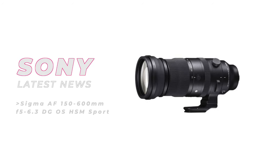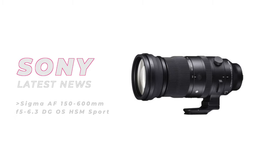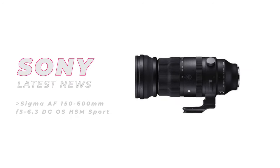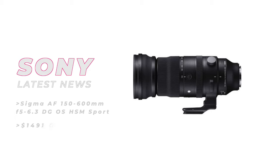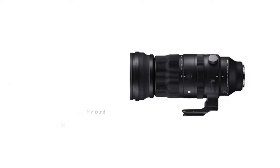Great work, Canon. Okay, let's jump into some Sony news, and there is an interesting new lens from Sigma. This is the Sigma 150-600mm lens. It is an f5 through to 6.3 DG DN OS Sports lens. It seems to be coming in at $1,499 US. And from what I can see with the first review of this lens, it's recommended for travelers who want a quality mega zoom. And yeah, 600mm is a lot.